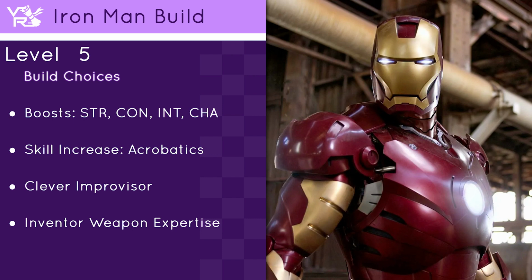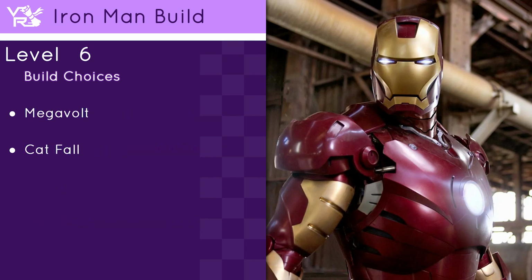Stark's a genius after all, and he knows at least a little about almost everything. Additionally, our skill with weapons and unarmed strikes increases to Expert. Level 6 is a fun one.